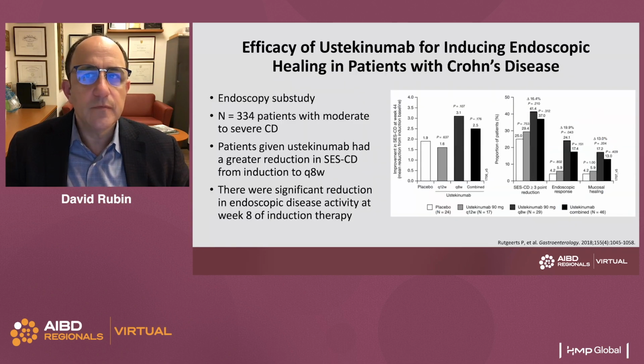Now, subsequently, a sub-analysis of those original studies demonstrated that Ustekinumab at the every 8-week dosing was more likely to achieve an improvement in the SES-CD, endoscopic improvement, as well as endoscopic response and what would be defined as mucosal healing. This is a sub-study in a smaller number of patients, but still important to understand that there's endoscopic improvement obtained with this therapy.